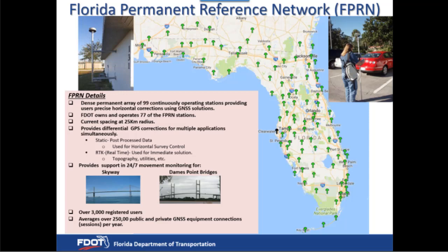One of the other things that's important to us, and you'll see later in this presentation, is that the FPRN gives a geodetic base for relating all of our surveying and mapping activity. As we know more and more as we move to the future, we need data and information, and the things that we position need to be related to other types of information. And the best way to do that is to get them on a common datum, and the FPRN provides a very dense common datum for putting our DOT infrastructure on.